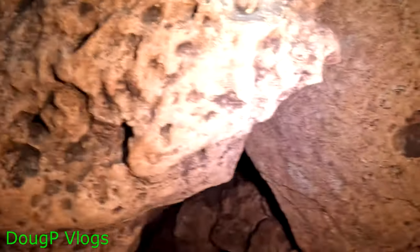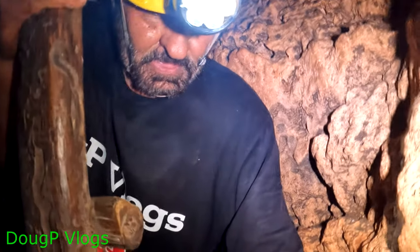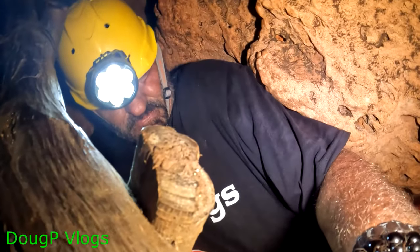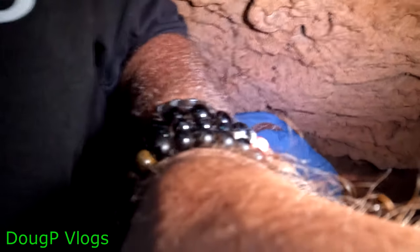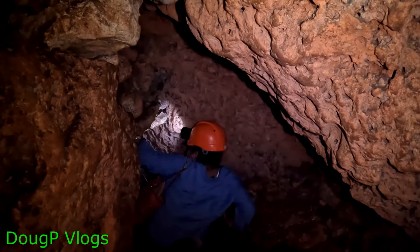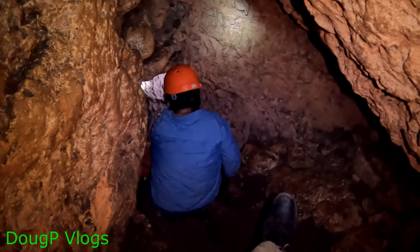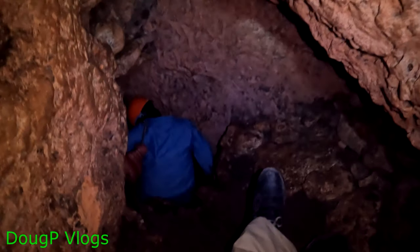This is a tight squeeze here, really tight squeeze. I kind of got to slide down the ladder. Oh, here I am. I am down. So you have to slide down, okay? I pretty much gotta go down here sliding on your butt. And we just saw a bat.